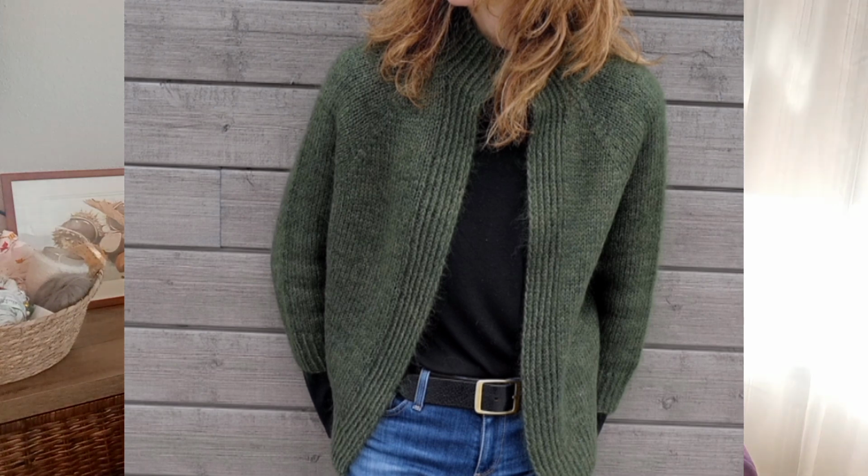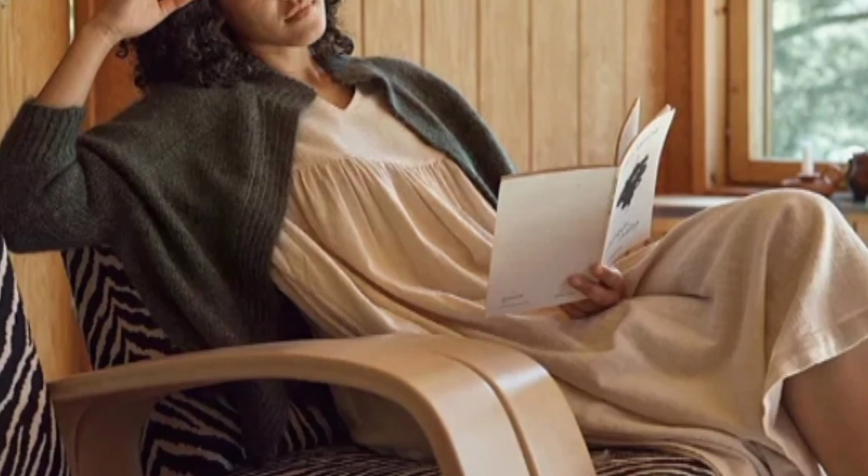And she uses three needle sizes, US 7, 8, and 9, and that is the same as 4.5 millimeter, 5 millimeter, and 5.5 millimeter. She has 9 sizes available, and it is an oversized top-down cardigan. It looks absolutely lovely, and if you look at the projects, you definitely can get some inspiration from that.